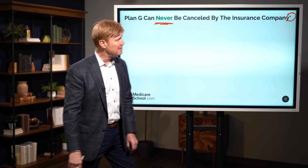We also know that if you move, take it with you. We know that as long as you pay the premium, you can keep the policy for the rest of your life. So that's what gives people peace of mind. And when you go on Medicare, that really probably is the most important thing, knowing for sure that you have a good plan, a good company that's going to take care of you for the rest of your life.